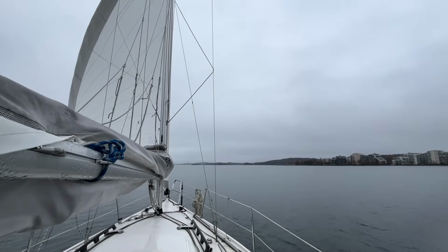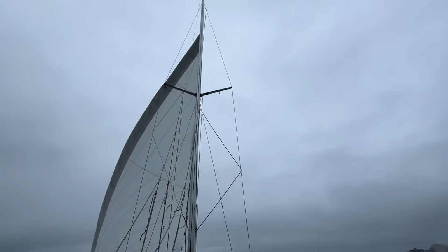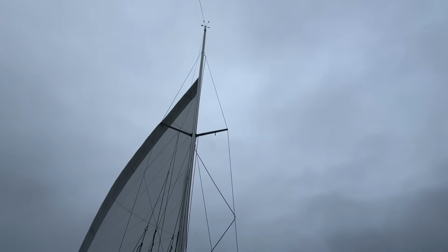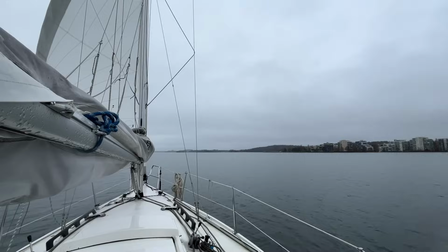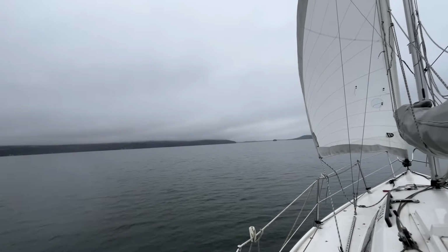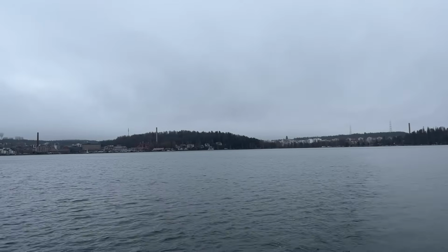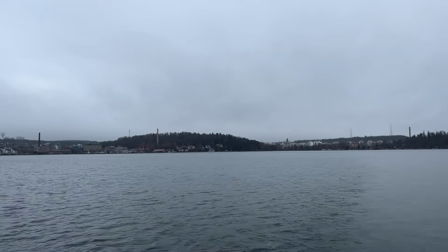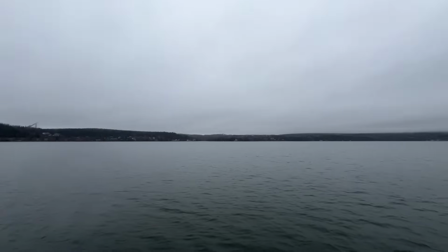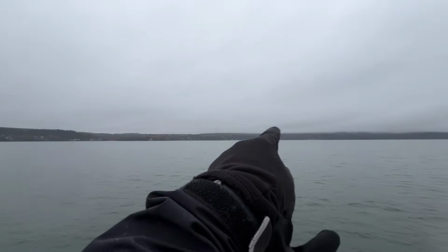A little bit of motor sailing. There's a slight breeze from the side. No rush hour on the lake though. There's no one else here. By the way, in one video on the Alluring Arctic channel, they started the summer trip somewhere over there.